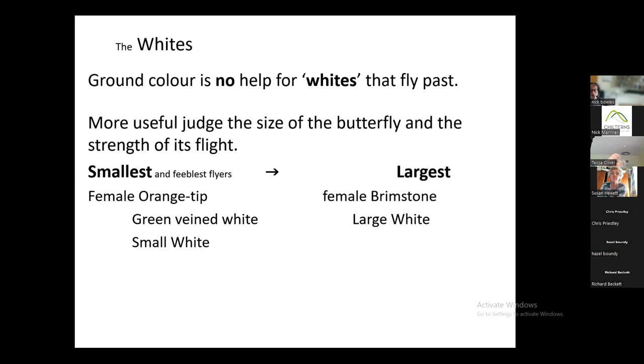But you might be able to judge roughly how big it is, and the smaller ones usually are orange tip, green vein white, and small white, whereas usually the larger ones are the brimstone and the large white. But unfortunately, the size of all these is a bit variable. So you can definitely find a large white the same size as a small white, although you don't normally. Normally the large white is a bit bigger, but I wouldn't rely on that. If I see something large white flying around, I don't assume it's a large white.